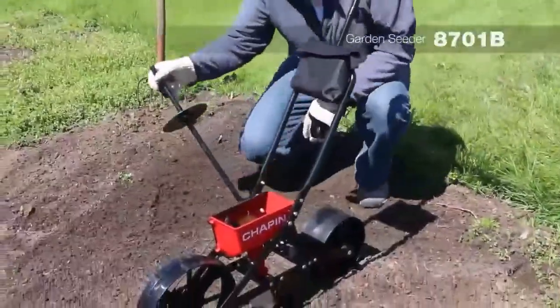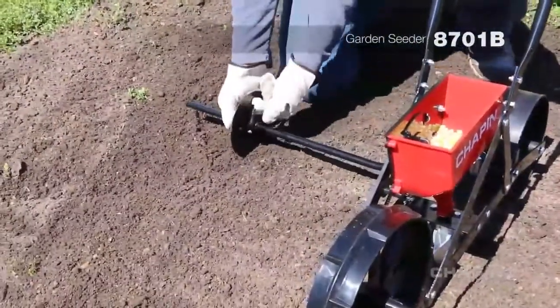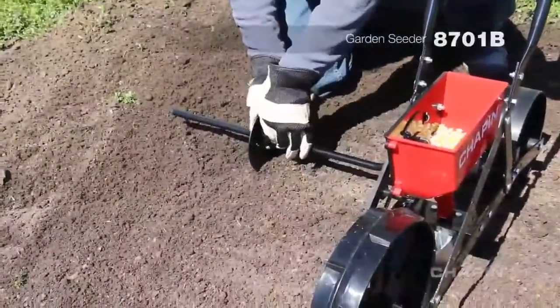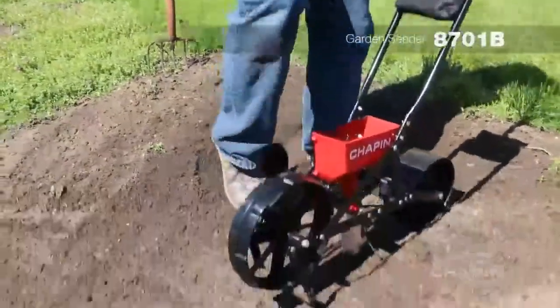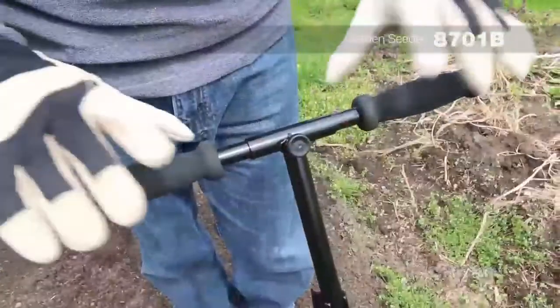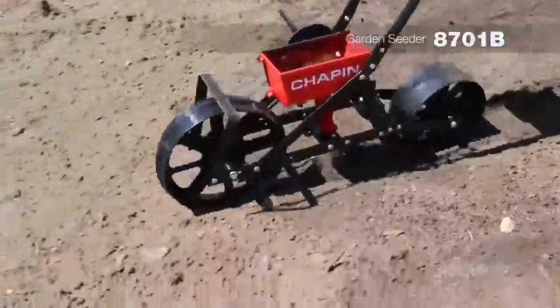The 30-inch rotating wheel row marker helps provide row width flexibility, and the wheel moves easily through the soil. The stabilizing kickstand can be moved out of place with your hand or your foot. And with the comfort padded hand grips, it makes pushing the garden seeder a breeze.